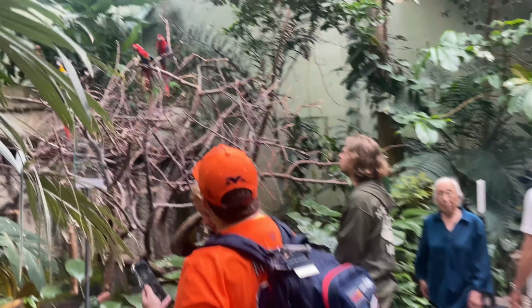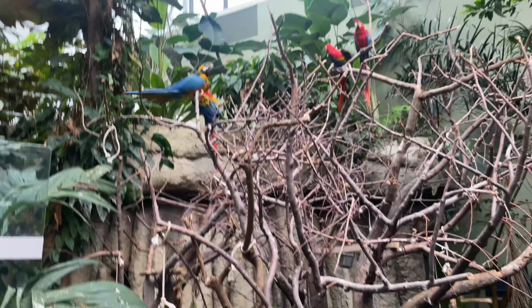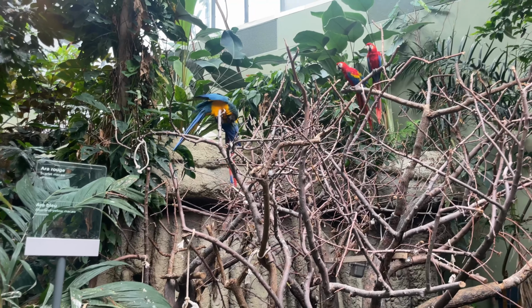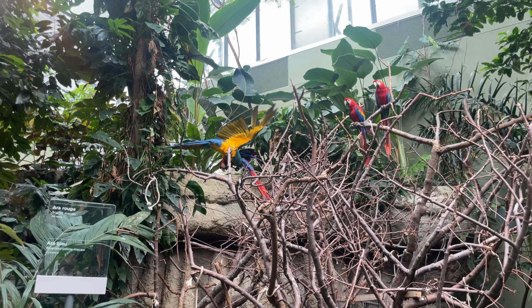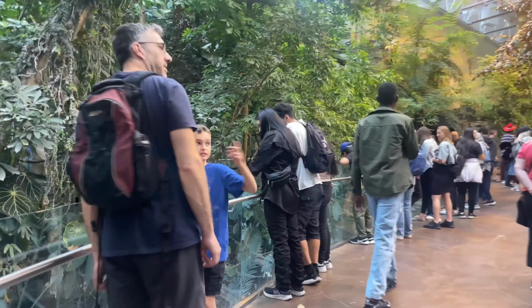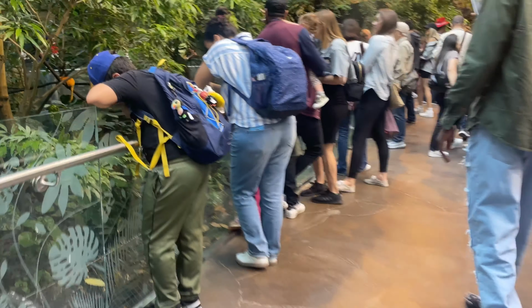As soon as we entered the biodome, we stepped into different ecosystems. First up is the tropical rainforest. Right away, we were surrounded by lush greenery and vibrant plants. It felt like we were in a real jungle. The humidity in this area really added to the experience.